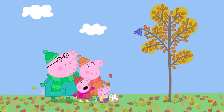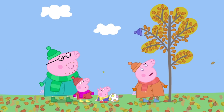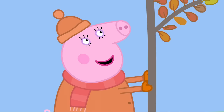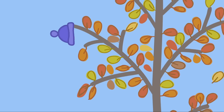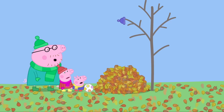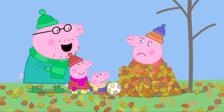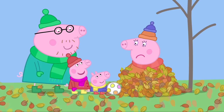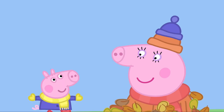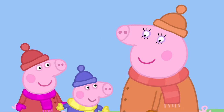Look! It's in that little tree. I'll just climb up and get it. The tree's much too thin to take your weight, Daddy Pig. So, how can we get George's hat? Simple. I'll give the tree a little shake. Maybe if I shake it a bit harder. I thought that sort of thing only happened to me. It's not funny. It is a bit funny, Mummy. I suppose it is a bit funny. Where's George's hat? It's on your head. Here's your hat, George. Hold on to it this time.